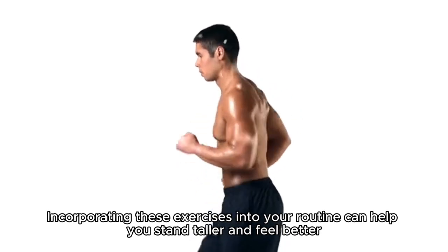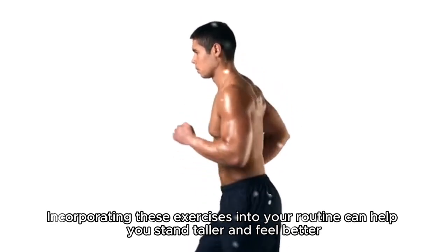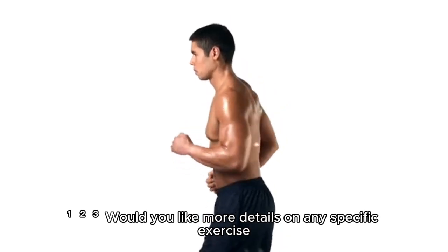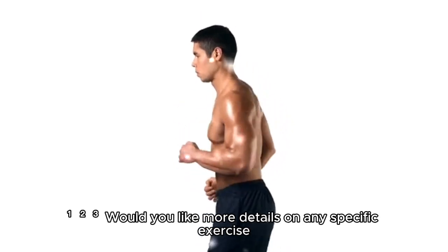Incorporating these exercises into your routine can help you stand taller and feel better. Would you like more details on any specific exercise?